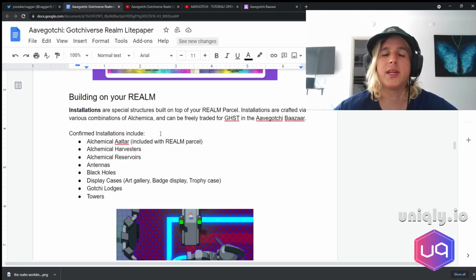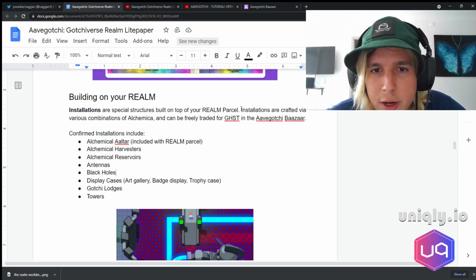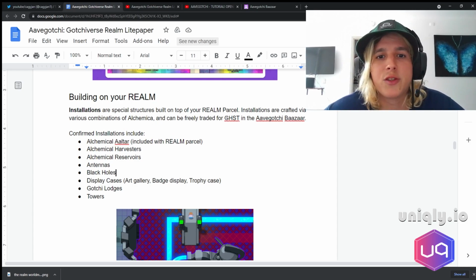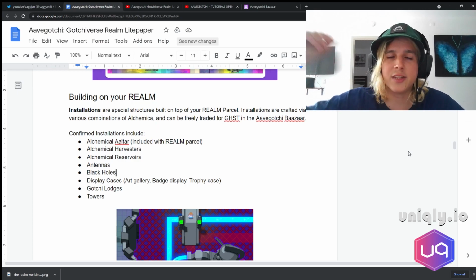Anyways, all right, so the next thing we're going to talk about is building your realm. What kind of buildings can you put in your land? As you can see right here, installations are crafted via various combinations of Alchemica and can be freely traded for GHST in the Aavegotchi Bazaar. So you can be one of these people that farms resources and only builds to sell to other players.